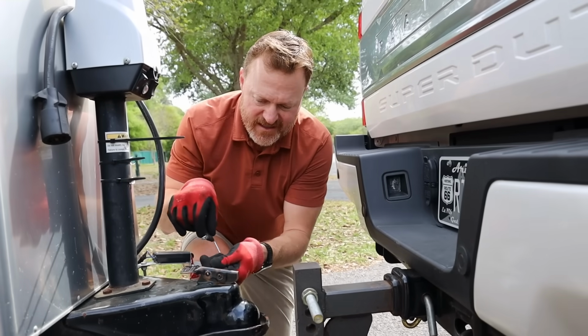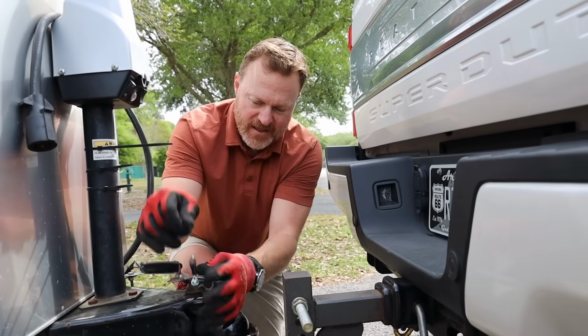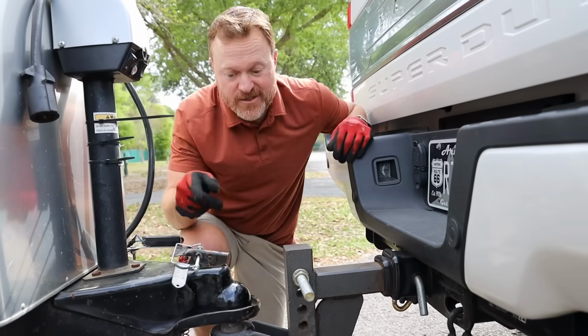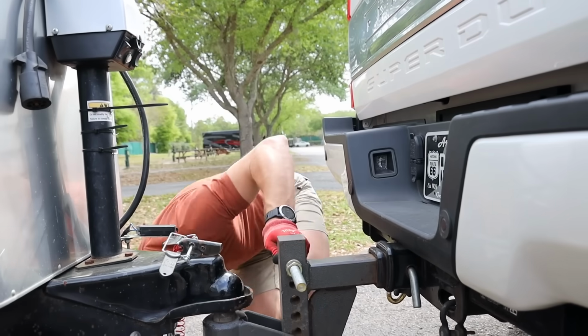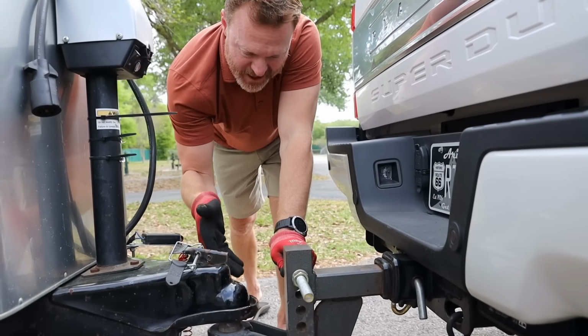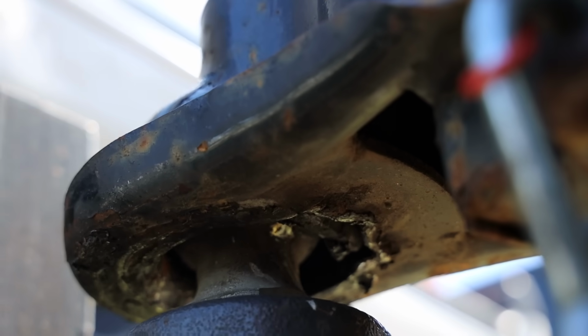I always use one of these. I used to use a master lock, but I got tired of looking for the key. Man, good thing we had that lock on there. To do a visual. I always do a visual. I look under there and I just make sure that that is actually seated on the ball. Just wouldn't want that coming off.